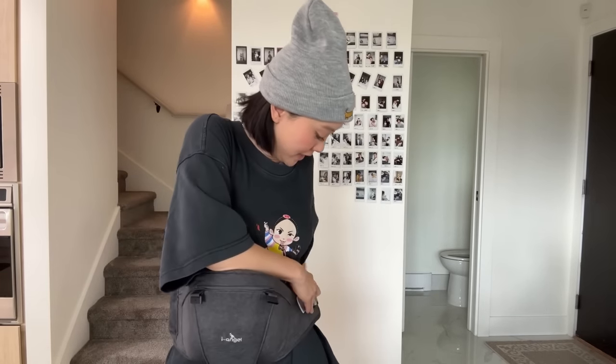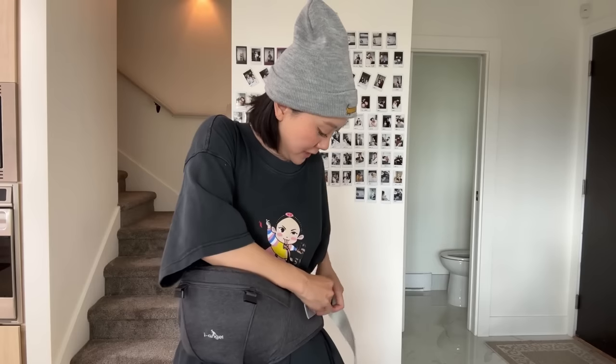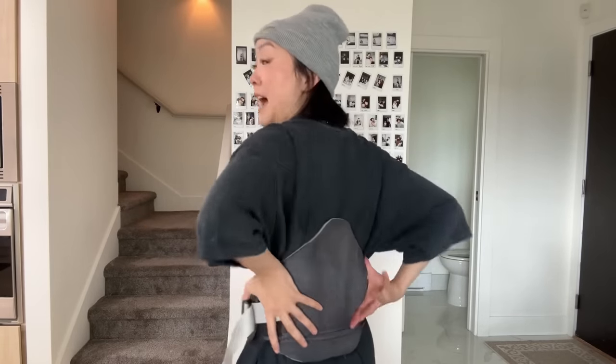I'm missing the actual harness part. This is just the hip seat, which I use all the time. You can adjust it, you just strap it around and it makes it so easy to carry your baby around. And look, it has a back support. So even if you put pressure at the front, it straightens your back so you're not hunched over all the time and suffering from back pain. So this is amazing. Let me just get Nari.